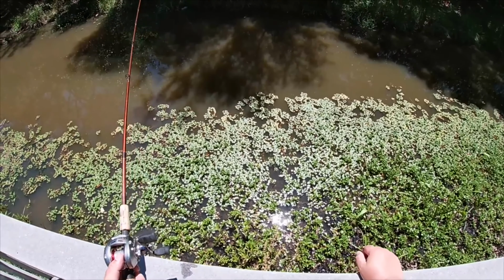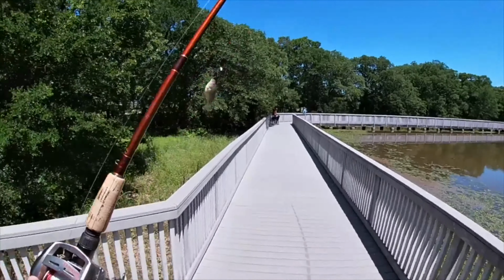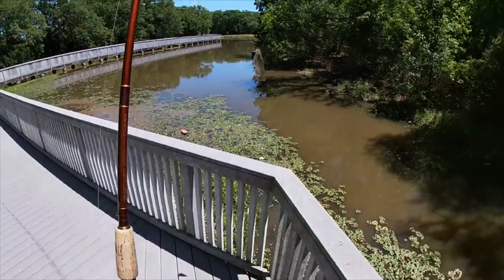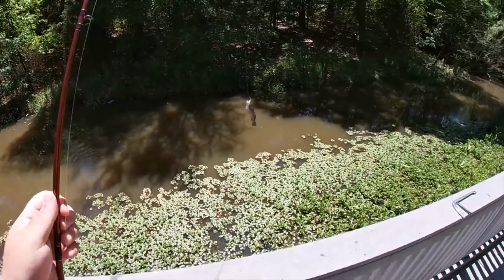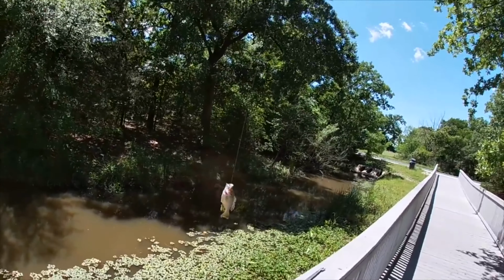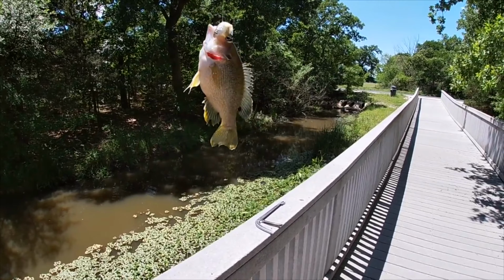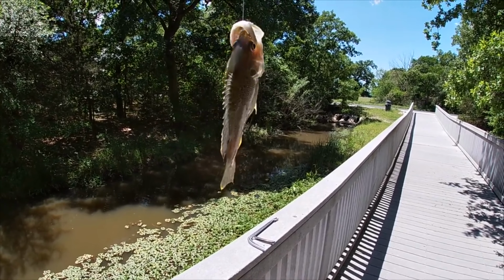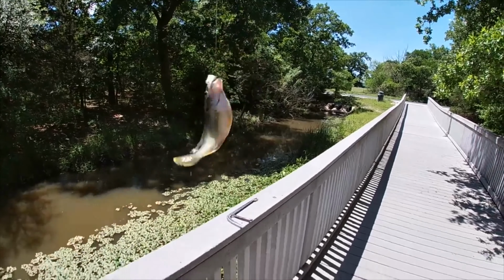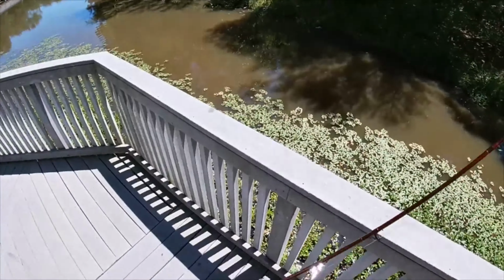That is a bite right there. There we go. Another fatty full of eggs. I think those bluegill earlier were hybrids because this one looks totally different. Much bigger mouth right here. Should be able to get this hook back.